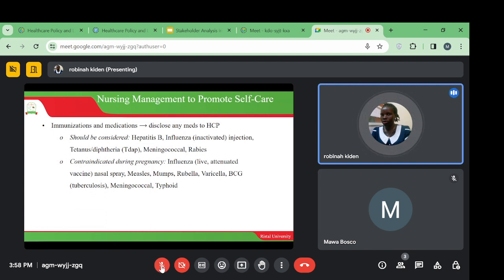Contraindicated during pregnancy are the influenza nasal spray, measles, mumps, rubella, varicella, BCG, meningococcal, and the typhoid. These are the ones that are contraindicated during pregnancy. Why? Because the immune system of the mother is low, and if it's given, she may end up falling sick of the diseases that would have been prevented.